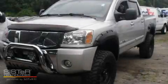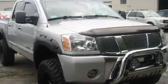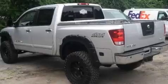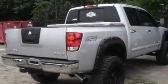This is a 2006 Nissan Titan. Whether hauling, commuting, or towing, this truck is the right one for you. It features a 5.6-liter, 8-cylinder engine, a 5-speed automatic transmission, and 4-wheel drive.